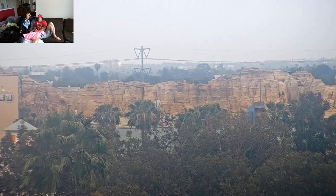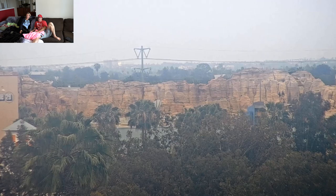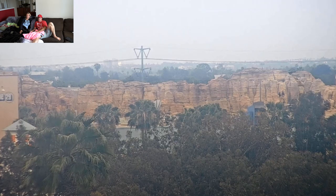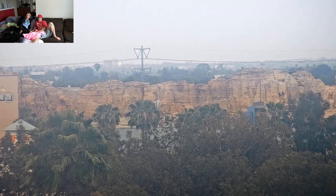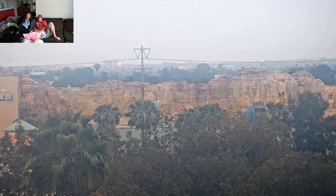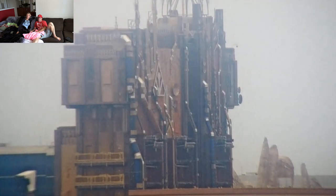Yep. This is Cars Land. You're looking at Radiator Springs. Notice there's no people anywhere. And into the back, I don't know if that's looking west. What way is that looking? I think west. Ooh, what's that? Guardians of the Galaxy. Yes, it is. Up where the doors open and you can see out over the park normally.